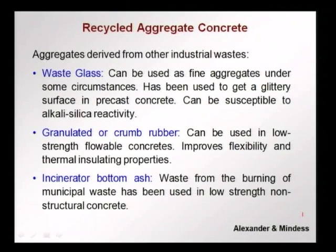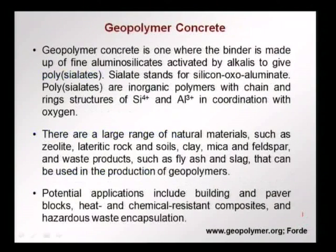Other materials that can also be used as aggregates and have been used in other countries include waste glass. This can be used as fine aggregates under some circumstances, and it has been used to get a glittery surface on precast concrete. However, it can be susceptible to alkali silica reactivity, so we have to be careful about the type of glass that is used. Granulated or crumb rubber, pieces of rubber coming from tires, has been used to make a low strength flowable concrete. This improves flexibility and the thermal insulation. Bottom ash coming from incinerators has also been used to make a low strength non-structural concrete.